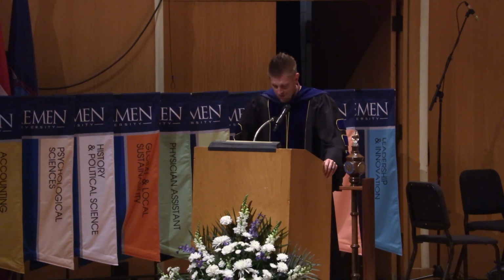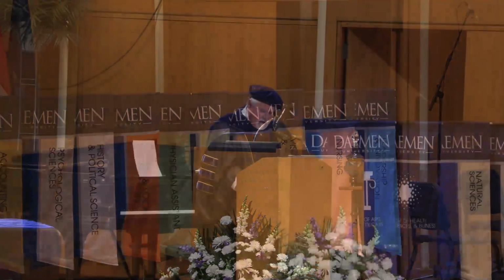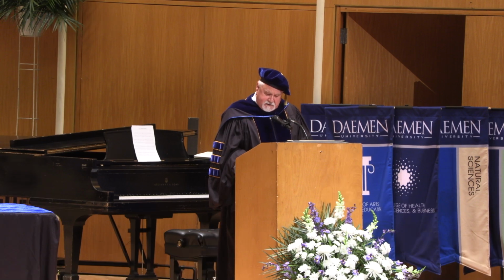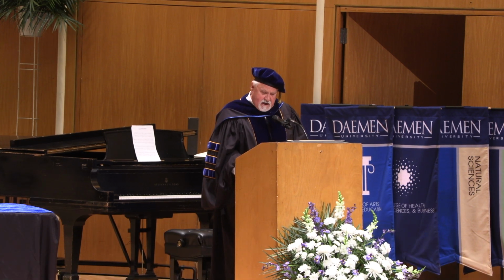Provost Brogan will now announce the turning of the tassels. It is now time for the turning of the tassel ceremony. Standard protocol in the United States dictates that candidates for undergraduate degrees wear their tassels on the right side of their mortarboards at commencement. Then, during the turning of the tassel ceremony, all candidates move their tassels in unison to the left side of their mortarboards, signifying that they are now college graduates.